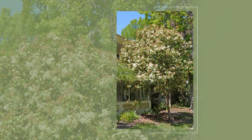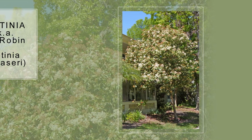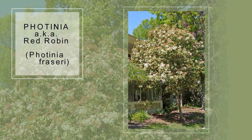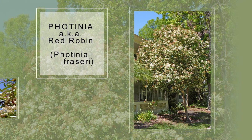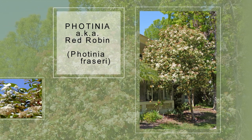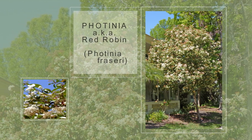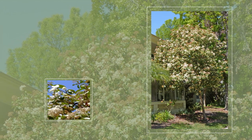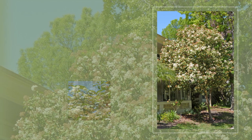As you reach Manor 76, you'll see this tree on the left, a photinia. It's a native of Asia, part of the rose family and related to the apple. It has fragrant white flowers and a small apple-shaped fruit used as food by the birds. There are about 40 to 60 species of this tree. Our tree carries the common name Red Robin because of the red color of the new leaves contrasting with the dark evergreen older leaves.